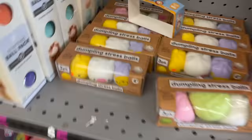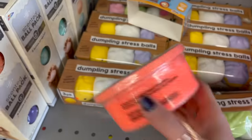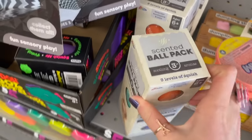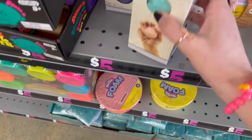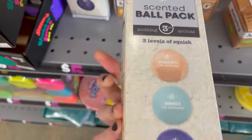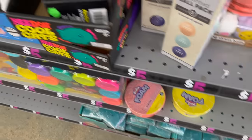Okay. Okay, so we already got these. Then there's this foam right here. This is orange, though, not pink. S'more scented ball pack. Are these stress balls? Wait, they look like stress balls. I've never seen something like this before. Should we give this a shot? Although there's orange, there's no pink in here, so we're gonna have to pass on that.